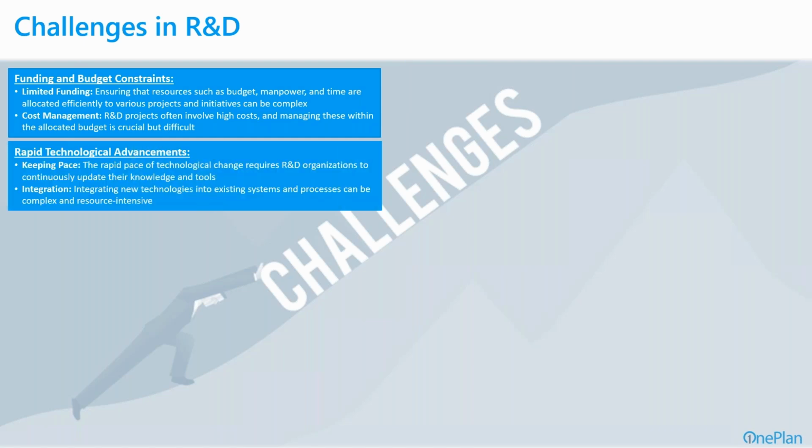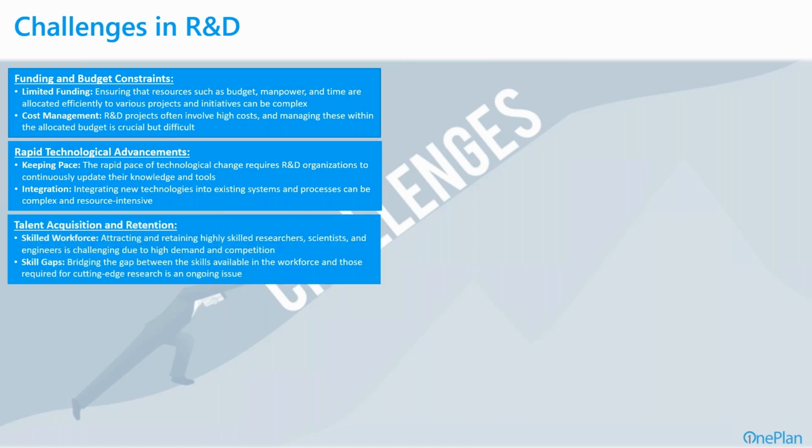Rapid technological advancements. In every industry, technology, R&D, whatever it might be, the pace of change continues to accelerate. And this requires R&D organizations to continuously update their knowledge and their tools and get better over time. And also integration. Integrating new technologies into our existing systems and processes can be complex and resource intensive and derail us, or let's just say distract us from the primary mission.